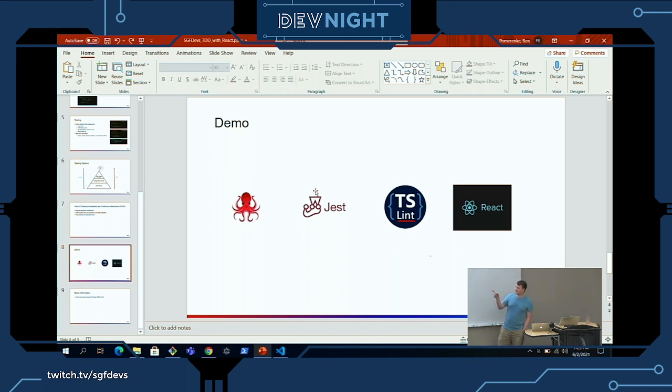So the Squid is actually a framework called testing library, React testing library. So it's the thing that comes by default with Create React App. Jest is going to be the library that's used to do the assertions. So when we do our assertions, it's using Jest. TSLint, I don't even think I have that set up. That was for Adam's demo. It helps you not worry about code formatting. So once again, trying to speed up those feedback loops, not worry about things that computers can do better than you anyways. And then we're going to be doing this in React.